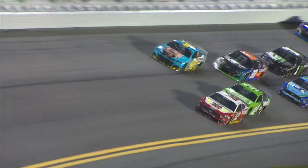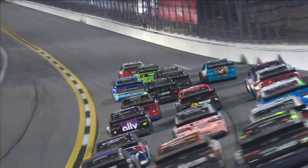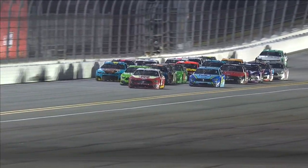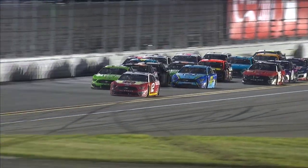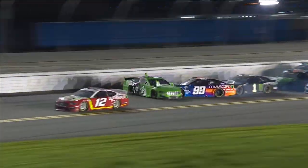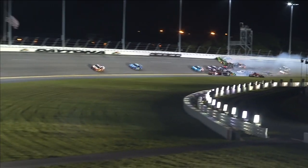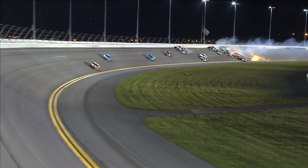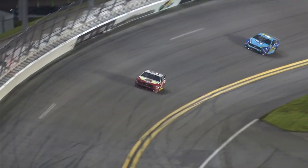Oh! Corey LaJoie fakes to the inside, stays to the outside. He's getting shuffled back now. It's Blaney out front. Suarez in the middle of this. Harvick running second. A big shove coming from the middle. Daniel Suarez in the 99 gets turned into the 4, and they go into the wall. The next flag will end the race. Right side, caution out. And there is the caution flag. Ryan Blaney wins. The big accident happens behind him.